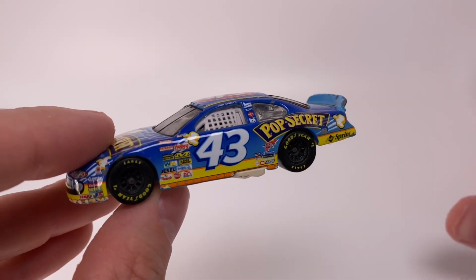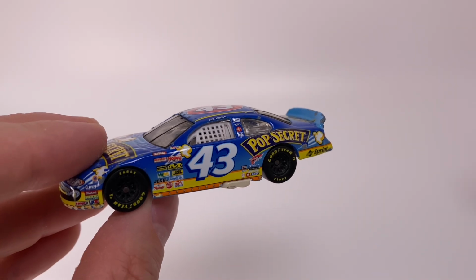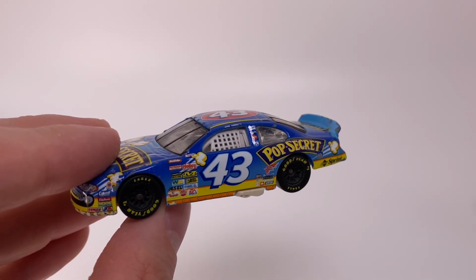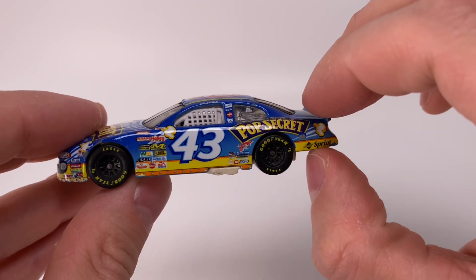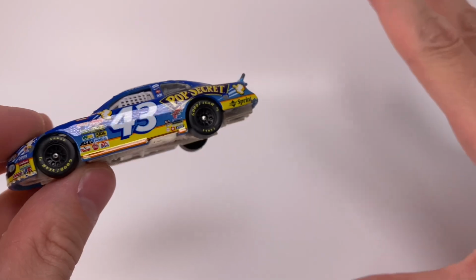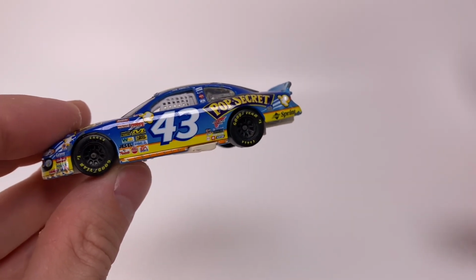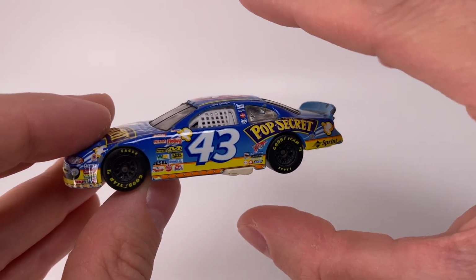Now, not all the Hot Wheels diecasts that were made had accuracy. I'll be honest with you. Their Chevy molds could have been a lot better, right? They're extremely flat and they're wide. They look like a cartoon. Like they look like a Hot Wheels version of a NASCAR diecast. You know, like the goofy, crazy cars that everyone loves. That's what it looks like.